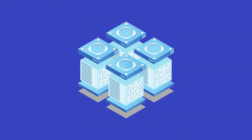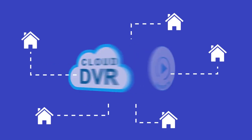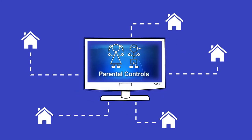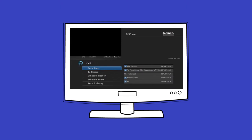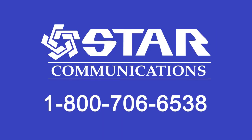Star Communication strives to provide you with the best video services. That's why we invested in cutting-edge video equipment to bring you new features such as Cloud DVR, Restart TV, Local Video on Demand, Advanced Parental Controls, and higher quality reception. Unfortunately, these improvements require some changes, and existing DVR customers will lose their current recordings. Changes will start the middle of January, so please view all your recorded content. We hope you will love the new Star TV.